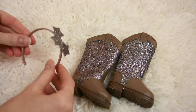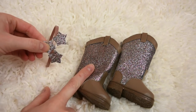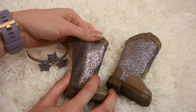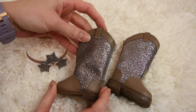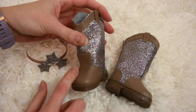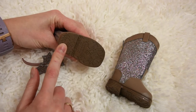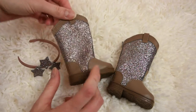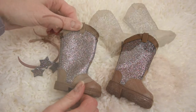The headband is a plastic headband. And then these stars match the boots right here. And then the boots are a multicolored sparkle. They're very colorful, and they're so cute. They're really good quality. I love that this is a nice taupey color. The shoes have textured soles. They're a flower print on the soles, and it velcros all the way down the back. And these are so cute.